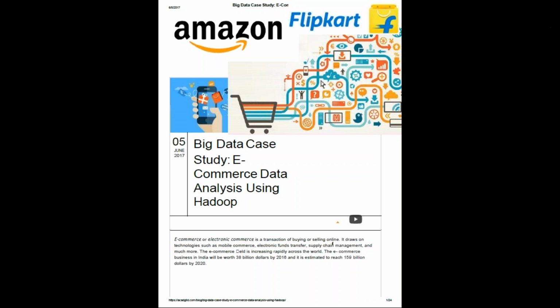Okay, so today we are going to discuss an important case study, a big data case study on e-commerce data analytics using Hadoop. You might be aware of what Hadoop or big data is all about. If anybody has any question, first of all, do you understand what Hadoop or big data is? Is anybody very new to this field and not aware of what big data or Hadoop even is?